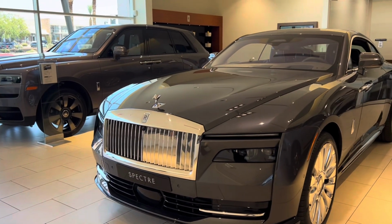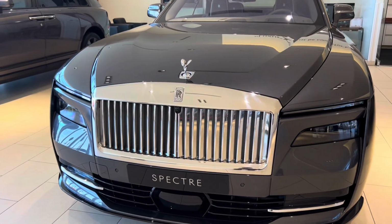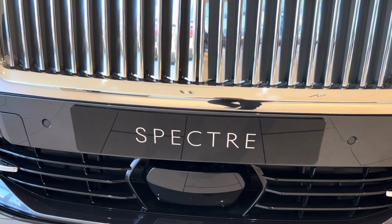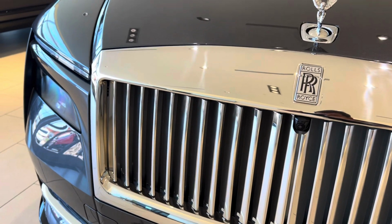Now, Rolls-Royce intends to go all electric by 2030 as they feel it aligns with the brand values to make the cars as quiet as possible and remove any potential fumes from the car. The Spectre is at the start of that in what the company considers to be Rolls-Royce 3.0.